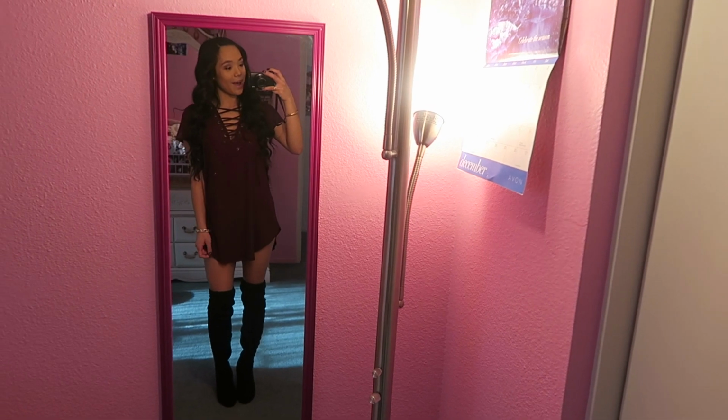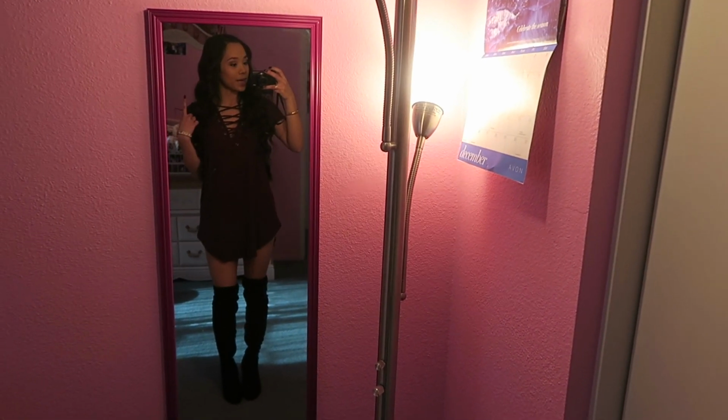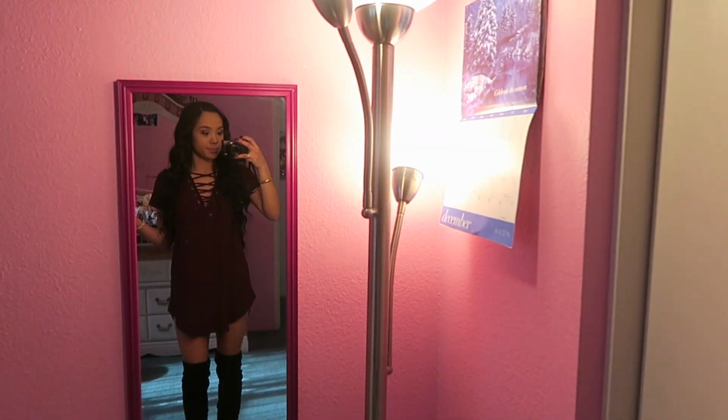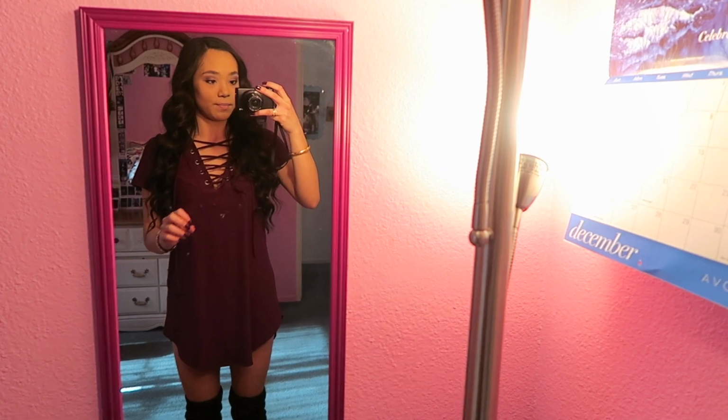Oh, let me show you guys my outfit. Let me go upstairs. There's a Christmas tree in the back. This is my outfit of the day for Christmas. Sorry about my annoying dog barking in the background, but this is my outfit. It's all from Windsor. My dress, sorry about my dirty mirror also. It's dirty right there, as you can see. Oh my gosh, Teddy keeps barking.